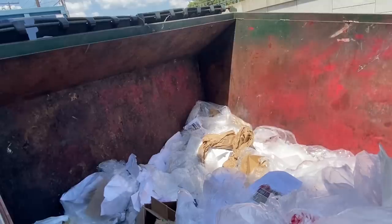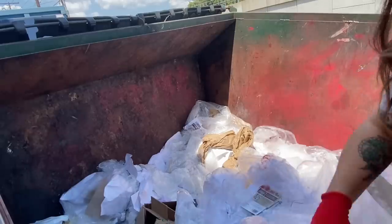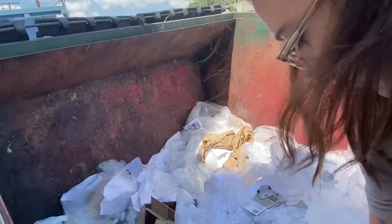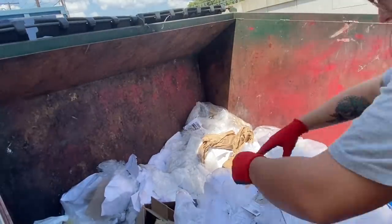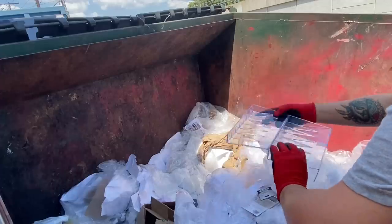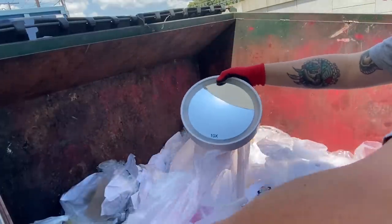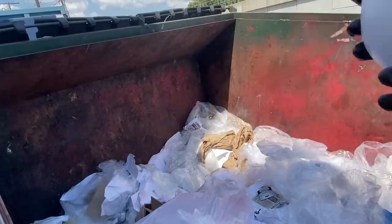There's the top. There's the top of the mirror and a little diffuser.